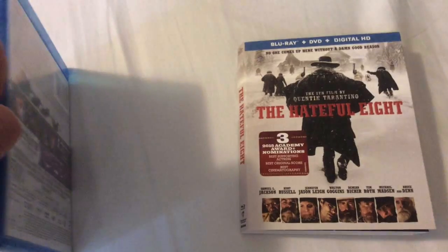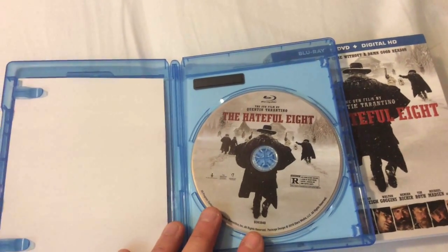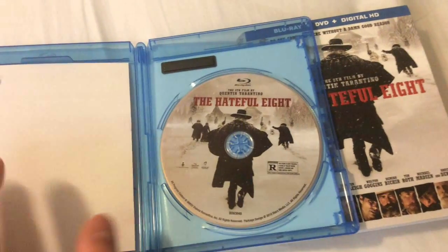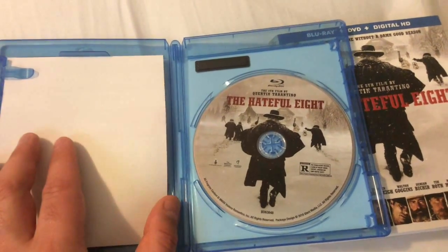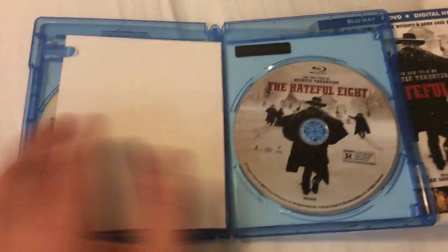So let's take a look inside. The aspect ratio this film is filmed in is 2.76. Nice artwork on the disc itself. The HD code, of course, is on the other side of this paper. And you get the DVD right there as well.